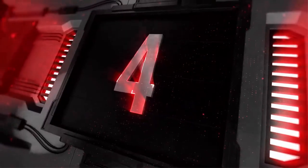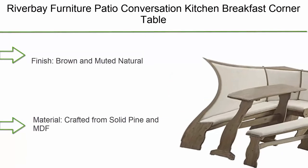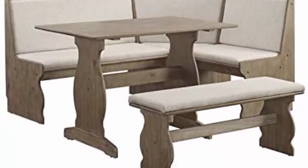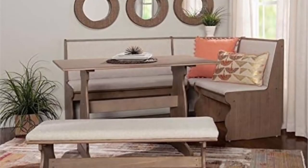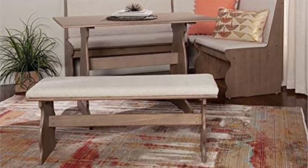Top 4. Riverbay furniture, patio, conversation kitchen, breakfast corner, table, booth, bench, natural fabric upholstered dining nook set, and brown finish, brown and muted natural material, crafted from solid pine and MDF. Set includes one corner unit, one table, and one bench, can configure either left or right side, custom cushions in muted natural tone.